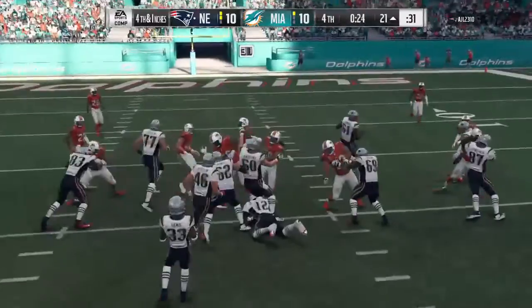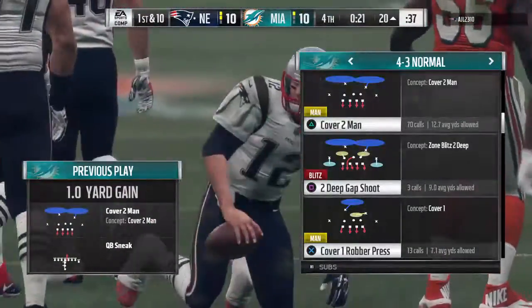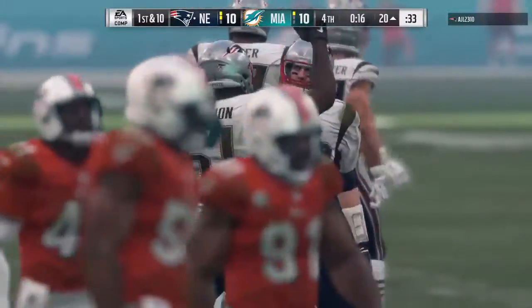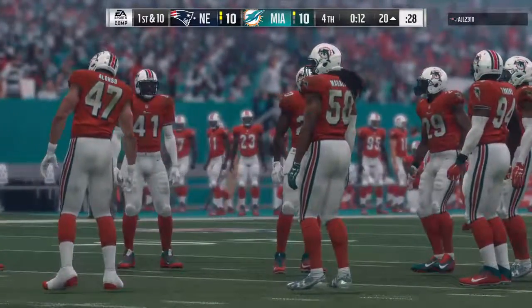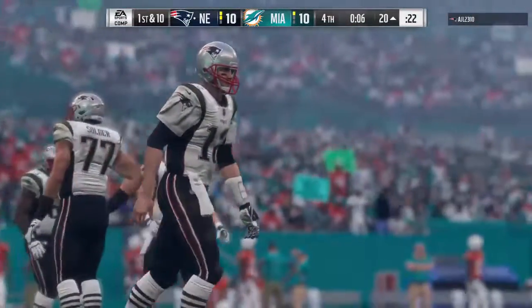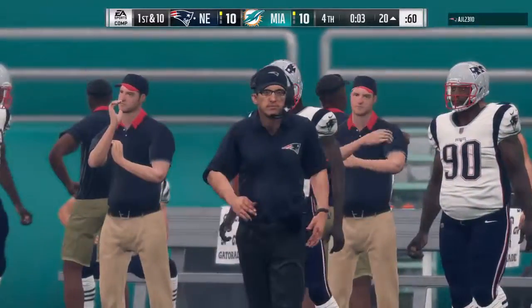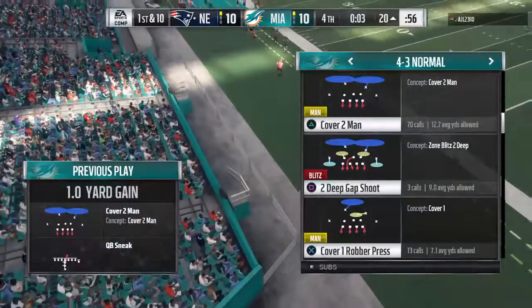And he'll try and burn some clock with a sneak. And he'll be touched down here, but not before he does pick up the first. Only a yard there on the keeper, but that's all he needed. First down. Now the timeout will be called, so they're in field goal range with 3 seconds left.